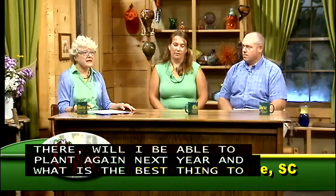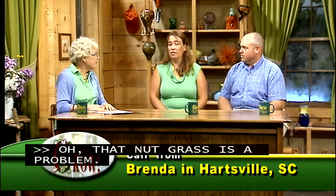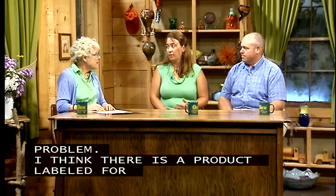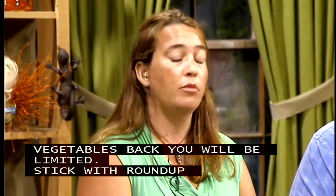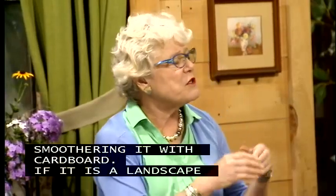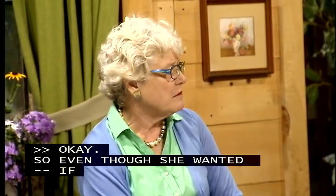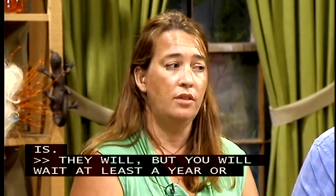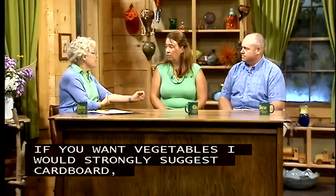Oh, that nut grass is a problem. I think there's a product that's labeled for that. Well, it depends. If she wants to put vegetables back in that spot, then you're going to be very limited. You're going to want to stick with either Roundup or smothering it with cardboard. If it's going to be more of a landscape area, then you do have more choices. If you read the labels, will they tell you how long it is before you can replant? They will, but you're going to wait at least a year or more with some of those herbicides. So do read the label and make that decision. If you want to do vegetables, I would strongly suggest smothering it with cardboard, plastic, or going in there and spraying Roundup. That wonderful lasagna gardening method that Amy Debs likes to teach.